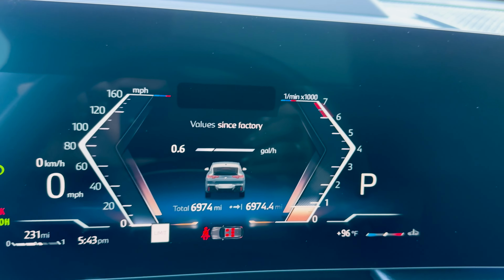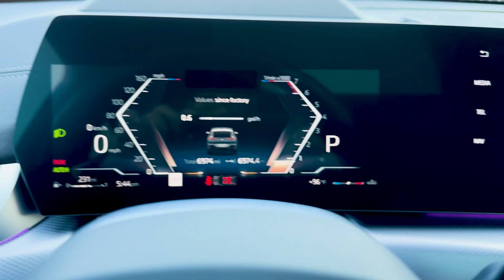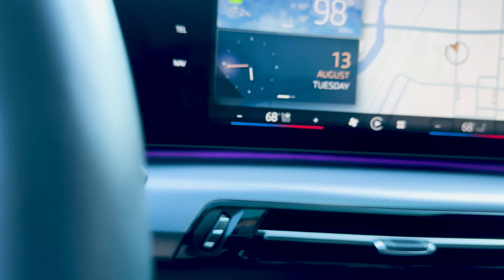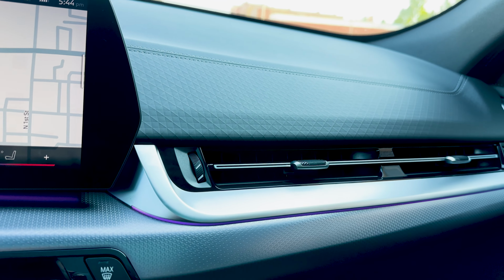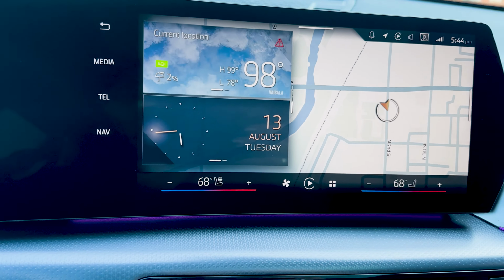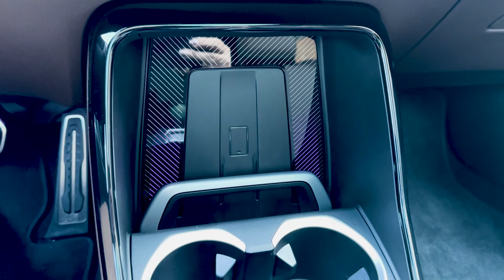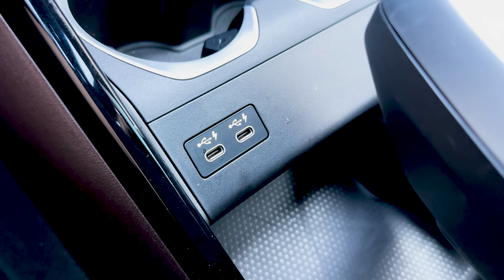So here's a 10.25-inch fully integrated multimedia screen with the digital driver information cluster here. What we have is a very, very simple layout here inside of the BMW X2, which I actually appreciate. Look at this. There's not one knob. Not one knob. So you guys who are deeply into your tech, there's your wireless charger. There's your double cup holder. We've got a double USB port here.